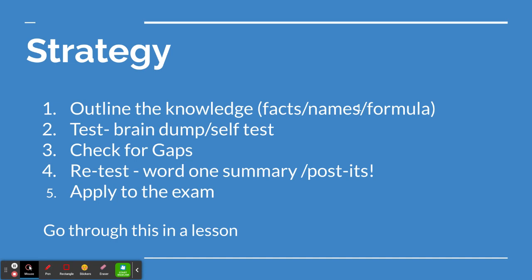But then I sit them and I say, right, I want you to grab this grid and you have got 15 minutes to outline the knowledge that's on that grid or that pack, please. 15, 20 minutes, write the names, write the facts, write the formulas. And you've got 20 minutes.